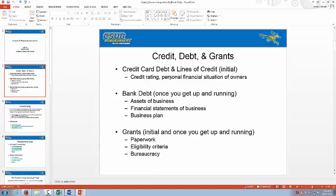And then finally, an area that I didn't used to focus on as much as I do these days, grant money. There's a lot of grant money out there, and the nice thing about grants is that it's basically free money. Equity, you have to give up part of the ownership of your company in order to have equity financing. Debt, you have to pay interest on. Grants, they just give you the money and you don't have to pay it back. So that's the wonderful thing about government grants.